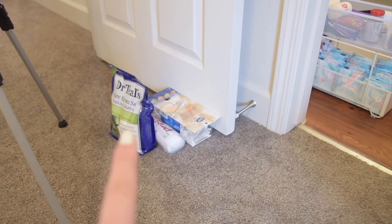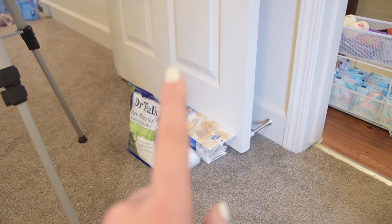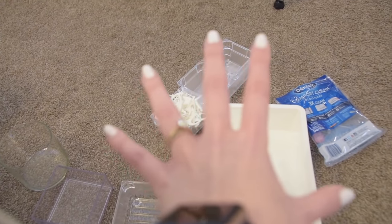A few outstanding things. I want to find a way to store my Q-tips and my cotton rounds with easy access. I don't love having to go down into the cabinets for that. I want to find a way to put that in our medicine cabinet. Same with these little floss picks. So I need to figure out a system for that.